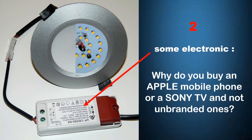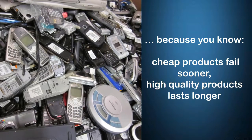Number 2, some electronics, the so-called drivers. Why do you buy an Apple mobile phone or a Sony TV and not some unbranded ones? It's because you know, cheap products fail sooner, while high-quality ones last longer.